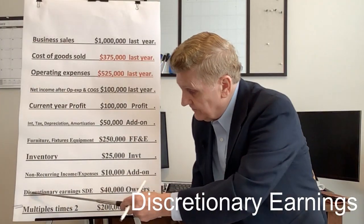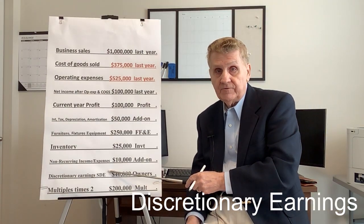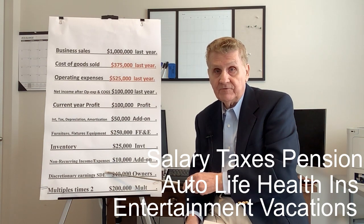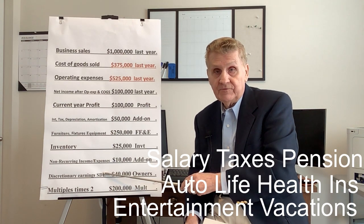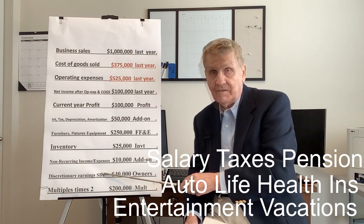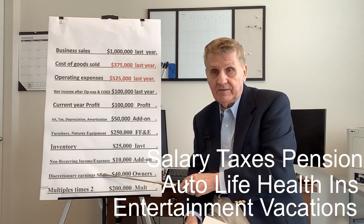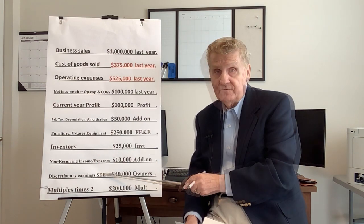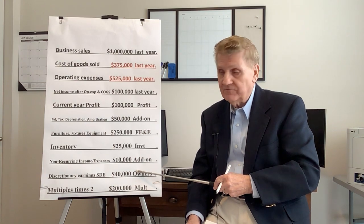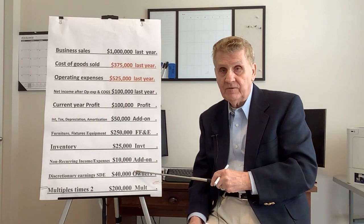The next line down is discretionary earnings, or seller's discretionary earnings. Discretionary earnings are owner's benefits, things such as owner's salary, owner's share of payroll taxes, owner's share of pension, auto expenses, auto insurance, life insurance, health insurance, cell phones, unnecessary family members on the payroll, entertainment, vacations, and a number of other things. Once again, for a business making $1 million a year, this company would probably have $40,000 in discretionary earnings. So this $40,000 would also be added to the asking price for this business.